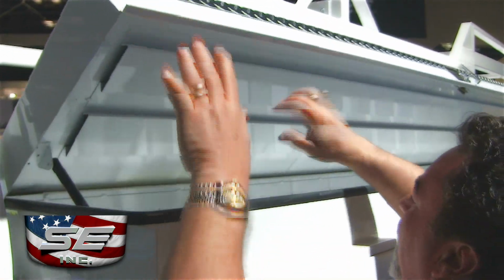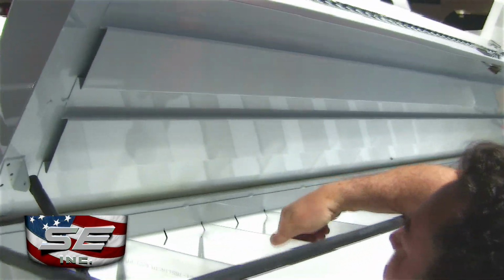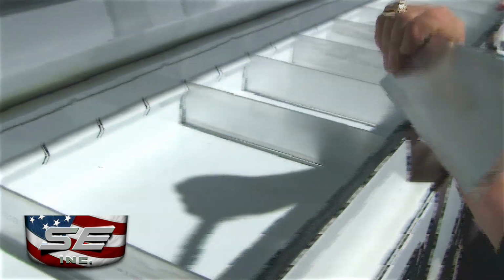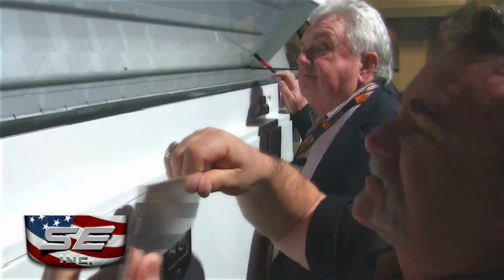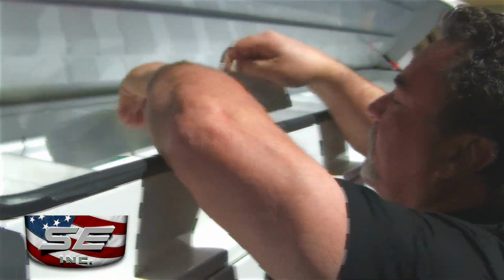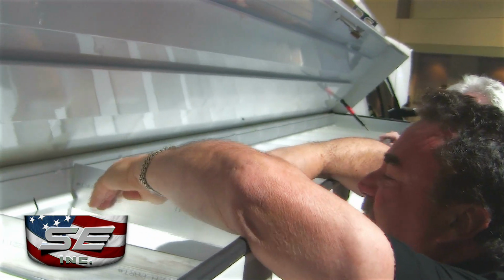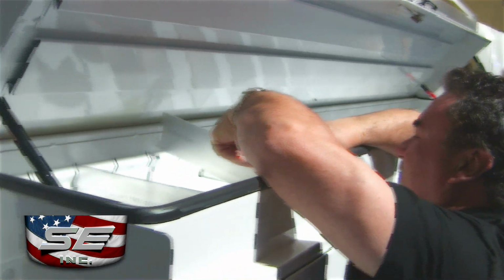And then with our dividers, we use an aluminum divider. Instead of a plastic or tin, we use aluminum, which makes it very nice. So if a guy's got his nuts or bolts or whatever he wants to put in there, it works out very well for him.